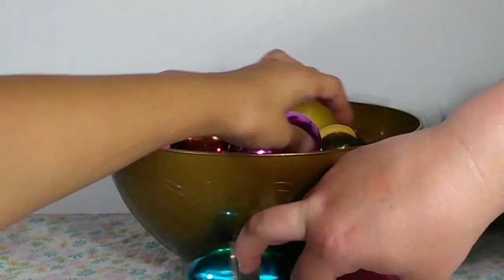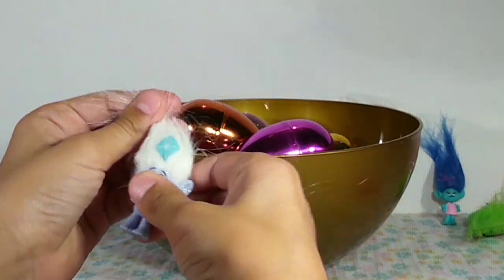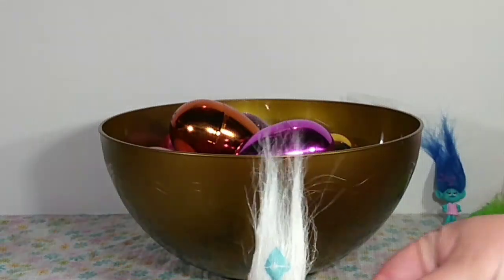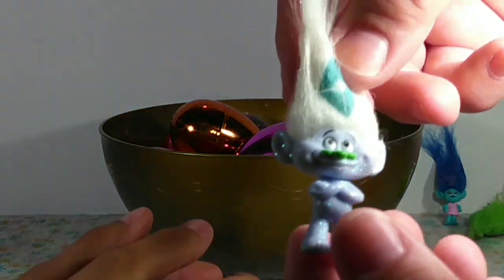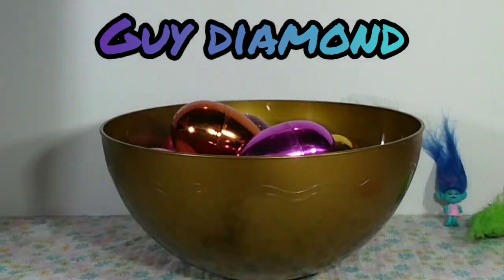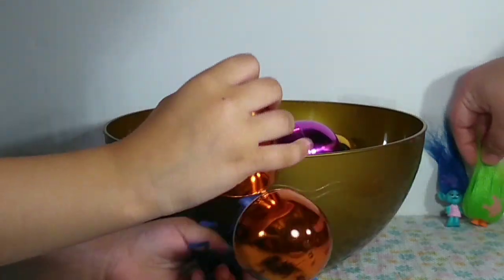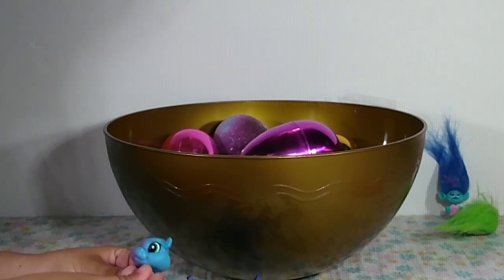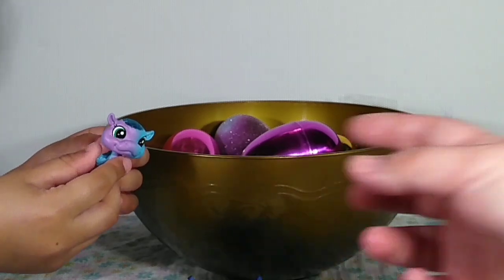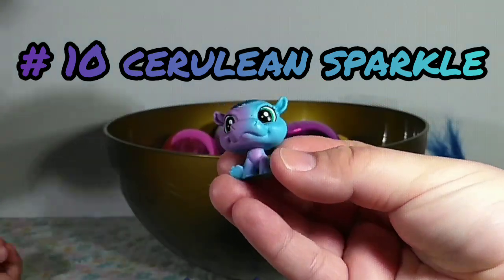Yay. I'm gonna go for the purple sparkly one. Oh, cool. You got that. I got Guy Diamond, and he has a diamond in his hair. Very nice. These are all so sparkly and pretty. Yeah. Move it to the side. Okay, Gracie, your turn again. Yay. Oh, you got a Littlest Pet Shop surprise. We'll have to look up the names of those. Let's show everybody. It has a sparkly cap. One side purple, Mom, one side blue.